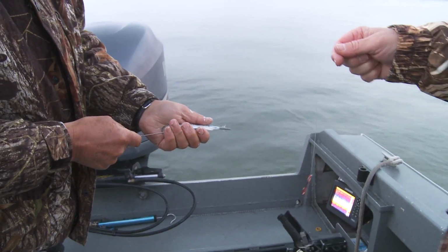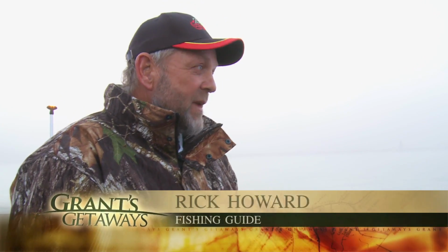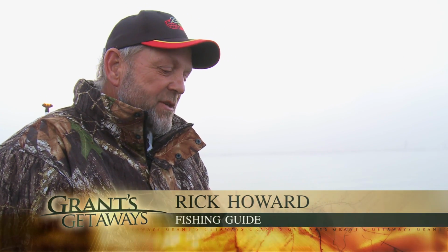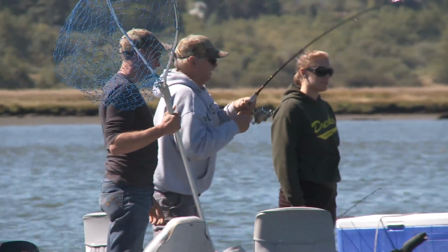To catch one takes a plug-cut herring on a 5-foot leader plus a 4-ounce lead sinker. All of it trolled just off the estuary bottom on a falling tide. Fishing it at the right speed, at the right depth, making sure that the baits are clean and don't have human scent on them. This is September in Coos Bay, where the downtown salmon run has begun.